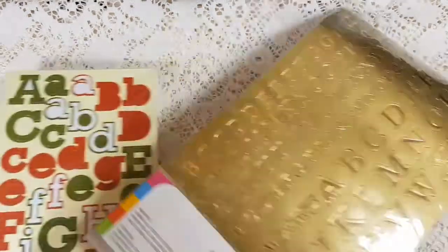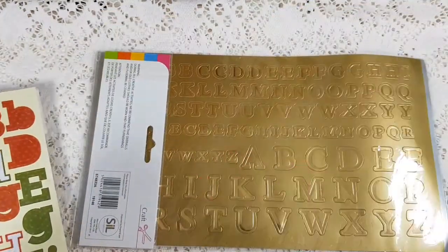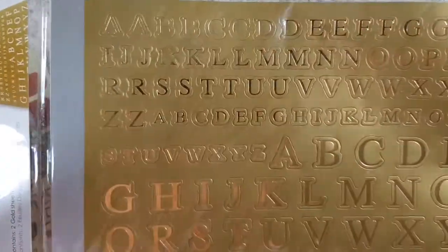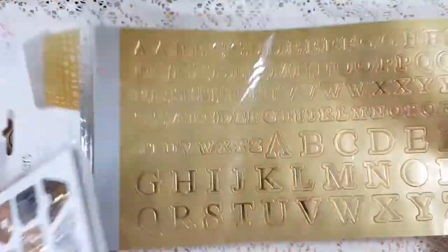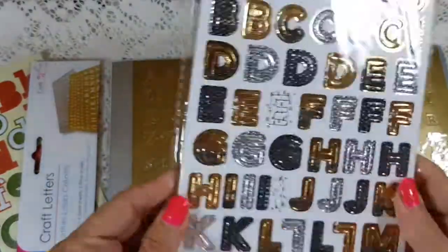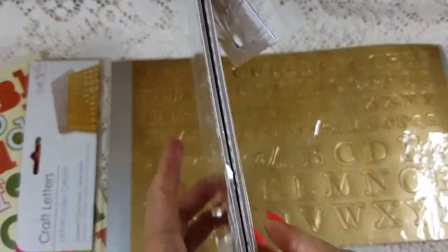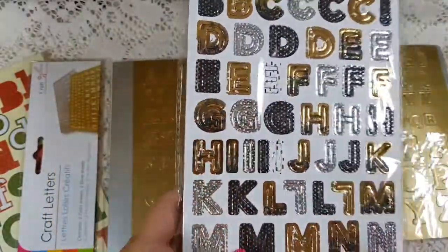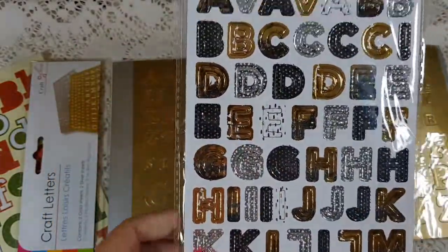I have 3 packs of letters. Now these ones are stickers. These are just gold letters. And then we have these, I think there's 2 sheets. These are gorgeous. Look at these. It's like chipboard.